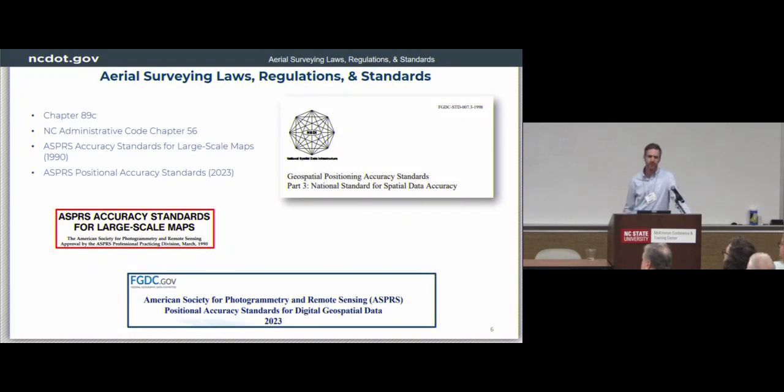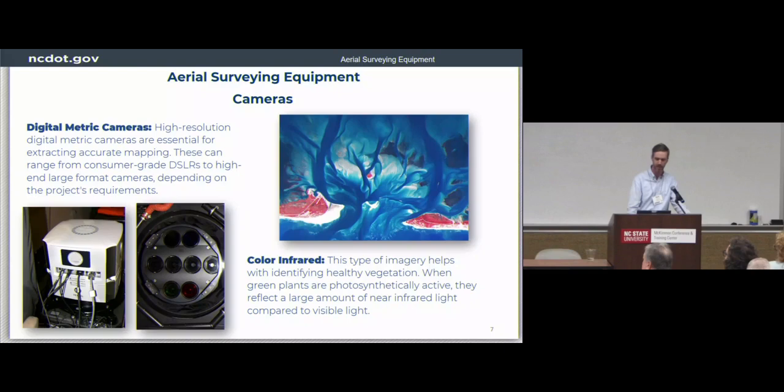We are one of 33 states in North America that regulate aerial surveying as a profession at a state level. This all falls under Chapter 89C that most of us are familiar with, but what we do, aerial surveying and mapping, does need to be under the responsible charge of a professional land surveyor in North Carolina. There are some administrative codes and standards outlined there, but I'm not going to bore us with that today.